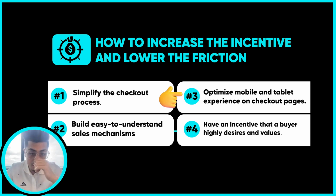And four, have an incentive that a buyer highly desires and values. If possible, its perceived value should be higher than the actual cost itself. That's how you're going to get people to act, and that should be your only goal.